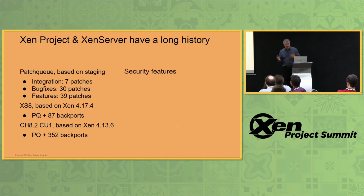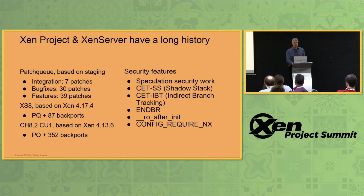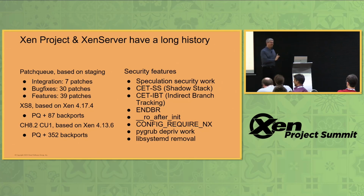Of course, we continue to contribute to the project. Just some of the security features we've been working on, speculation work, talk about Spectre and Meltdown, they keep haunting me. Shadow stack, indirect branch tracking, you name it. I'll let you speak to Andrew Cooper about any of these, as he politely provided me with these slides that, yeah, I understand about the first word of, so that's good.